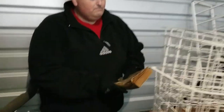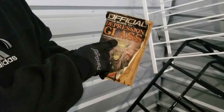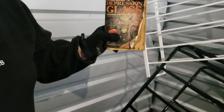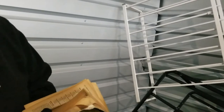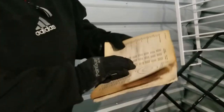Hey, check this out. This book is kind of cool. The Official Guide to Depression Glass. You've got depression glass? This book will tell you what it's worth. I didn't know glass could get depression. I didn't know that either. But they do make pills for that. We make good dad jokes, too. So look, there's some depression glass out there.